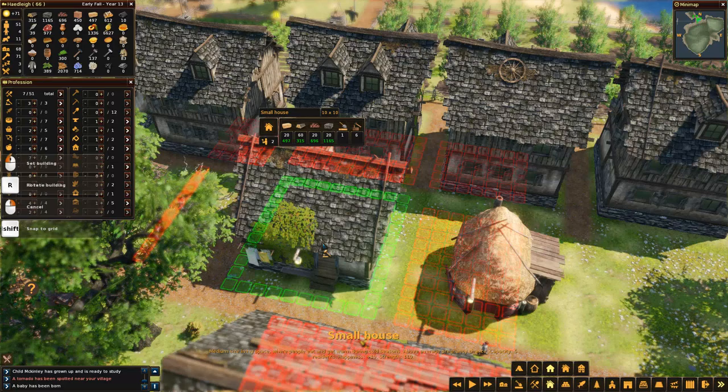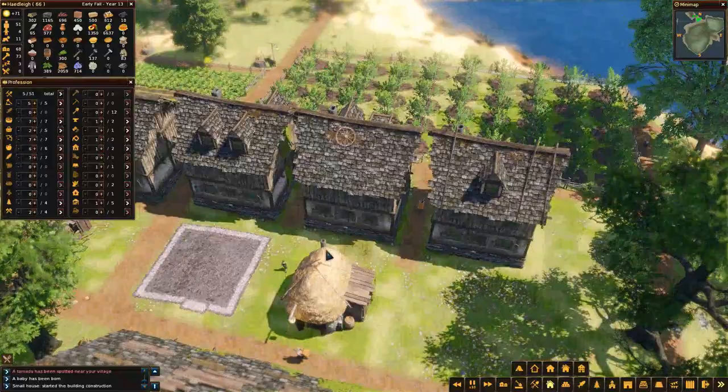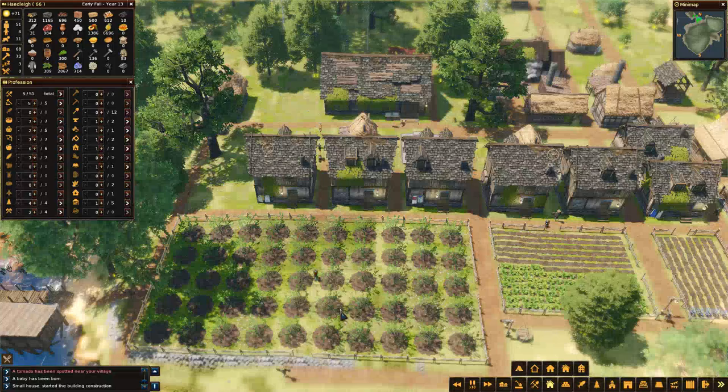Ah, screw it. Bastards. First you run a tornado through my village, and then this uneven ground, because somehow we can't build on uneven ground in this game. Ugh. All right, you guys, bring those apples in. Bring them taters in.